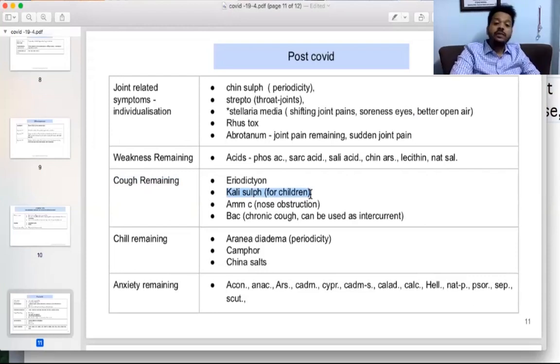After influenza, after any fever, especially in children's cases, if there is a rattling cough remaining, yellow color, 9 times out of 10, it is Kali sulph 3x, 2 times a day for 5 days. Okay. You can thank me later. Kali sulph, remember. Read Kent Materia Medica to understand this better. Cough remaining, breathlessness remaining after fever with nose obstruction, ammonium carbonicum. And if it's a very chronic cough, one of the remedies I want you to remember is bacillinum. Especially the symptom is typically cough as soon as they get up in the morning, bacillinum.